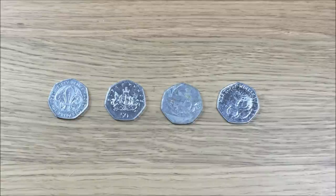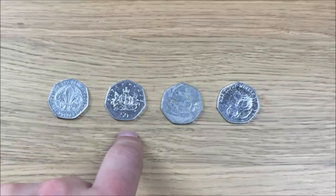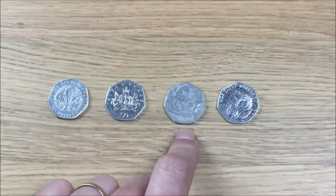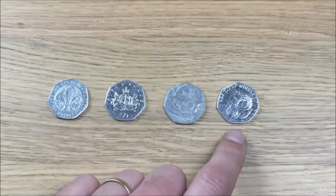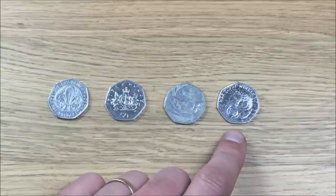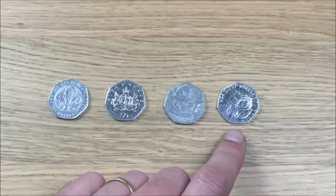But yeah, let me know in the comment section if you've been finding any of those recently. But today I got a Scouts 50 pence coin, the Christopher Ironside 50 pence coin, the Commonwealth Games 50 pence coin, and a Mrs. Tiggy Winkle coin, which I jinxed myself because I found it just as I was talking about the 2017 Beatrix Potter coins I hadn't yet found. And then Tiggy Winkle from 2016 crept into that bag.